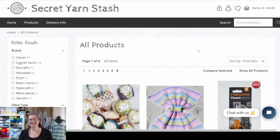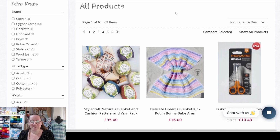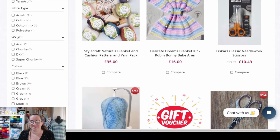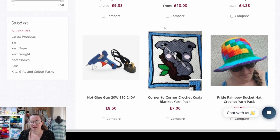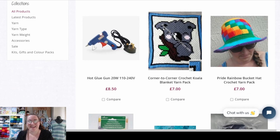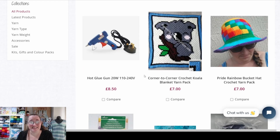But honestly, she has got so much more on this site, as you can see straight off. We've got patterns and yarn packs, gift vouchers, some very crazy patterns. I don't know where I've seen those two before. If you like them, the tutorials are already on the channel. The patterns are available over on Ravelry, and if you're in the UK you can grab the yarn packs from the Secret Yarn Stash. There's no worrying there.